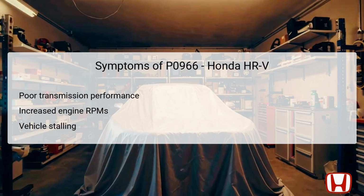In more severe cases, the vehicle may experience stalling, particularly during slow maneuvers or idling. Observing these symptoms can assist technicians in recognizing the urgency of diagnosing and addressing the underlying issue of this trouble code. This attentiveness ensures that the vehicle maintains optimal operational integrity.